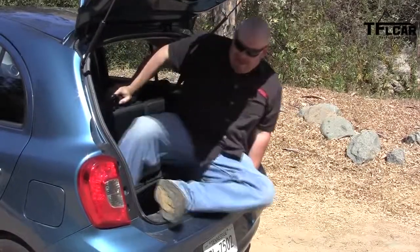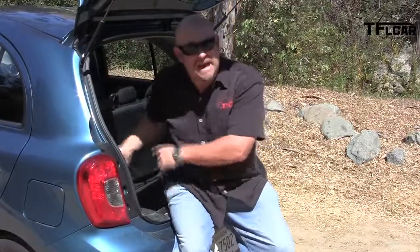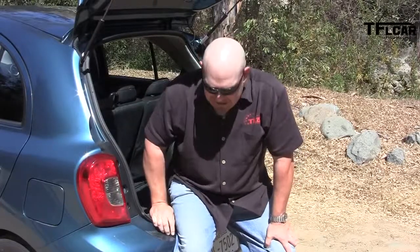I fit, but barely. Actually, a surprising amount of room back here, and this is with the seats up. Imagine how good I could fit with the seats down. It's kind of a cool car, and you know what? I like it better than I like the Nissan Note. That's the Versa, which is the bigger version of this, basically. I think this could sell here. I think this could go right up against the Mazda 2 and take it, or at least compete with it.